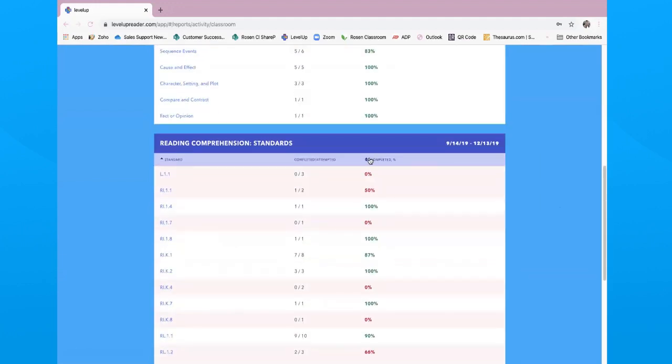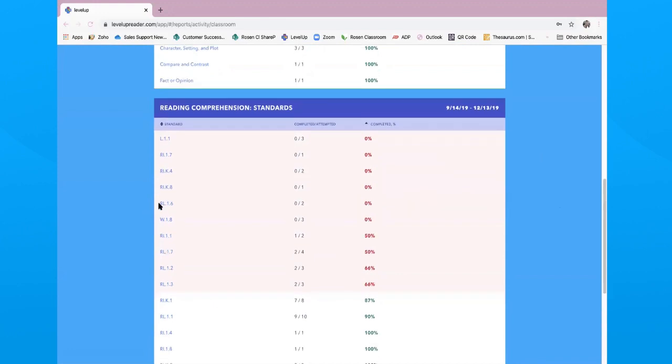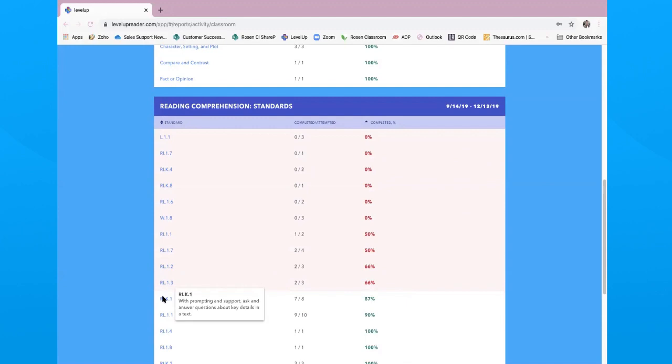And same thing with the standards. If I mouse over this, you can see the standard, and I can see where we're struggling and where we're doing well. You will notice that you see more than just first grade skills here, even though this is a first grade class. And that's because I have students that are reading on a lower level, and some of the questions at the end of those books are aligned to lower level standards.